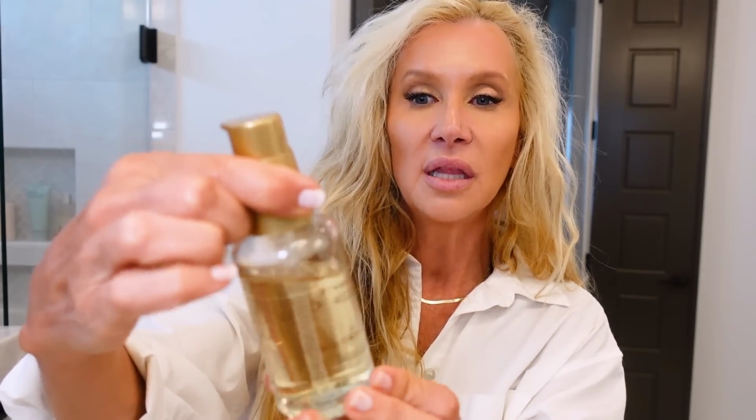What I usually do is take a little bit of oil. This is the Lanza Keratin Healing Oil Hair Treatment. This is one of my favorites. I take just a little bit of the oil and run it through my hair, because I'm going to brush it out, and I don't want, especially on these pieces right here, any pulling or snagging or breaking.